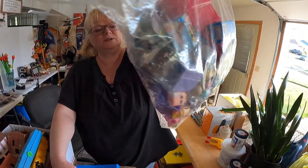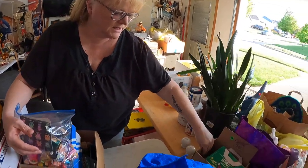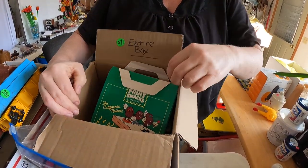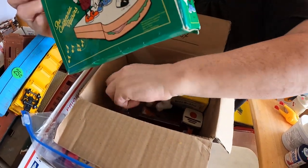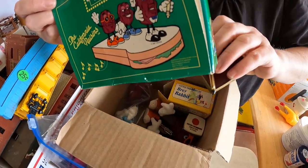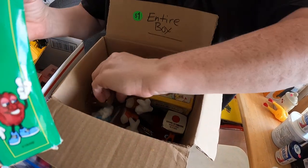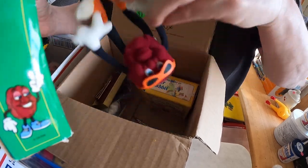$3 for 100 Shopkins. Cool. And then I got this entire box for $1, and I have no idea what's in there, but there is California Raisins. Is there the actual raisins? I'm just kidding. Never mind, bad joke. Oh, no. This little thing I thought looked really cool. But this whole box of stuff, set of books, there's some more raisins.